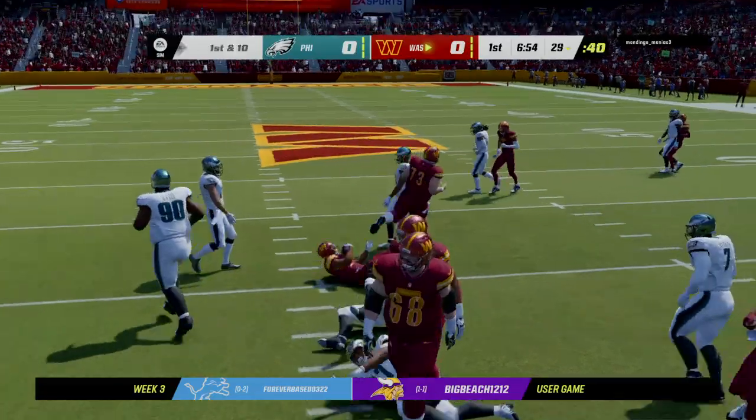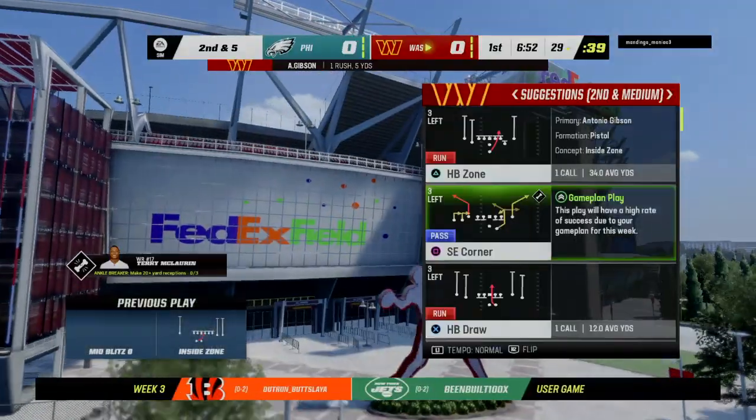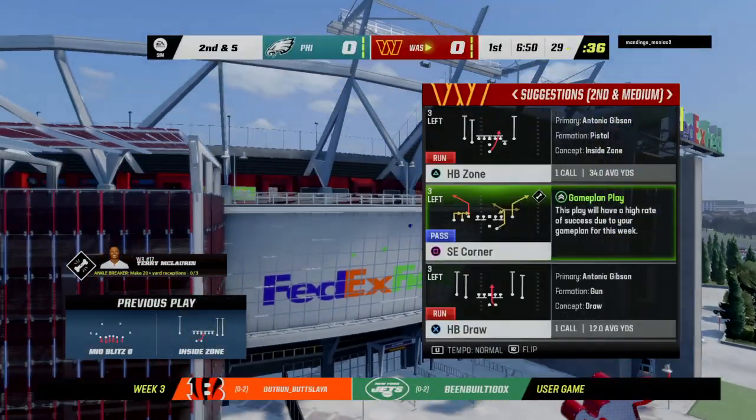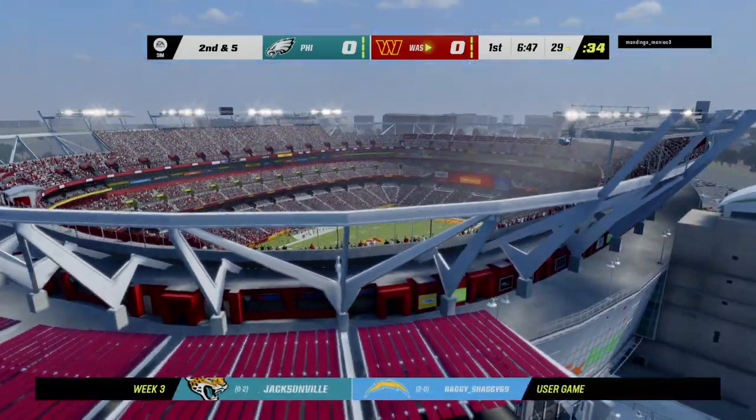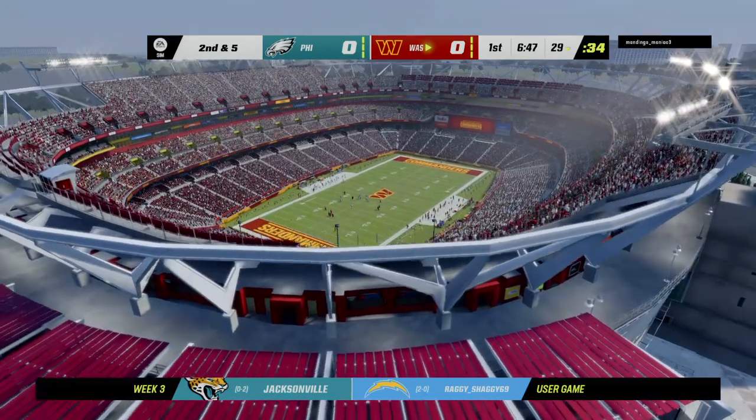Yard rusher a season ago, Antonio Gibson with it, and he's able to plow forward up to about the 29, just shy of the 30. 5 yards on the game's first play, second down.